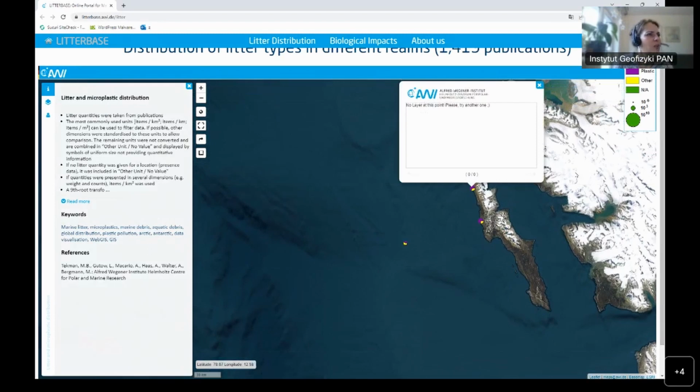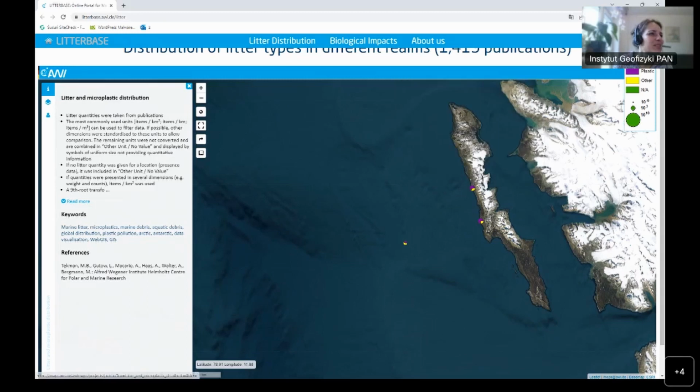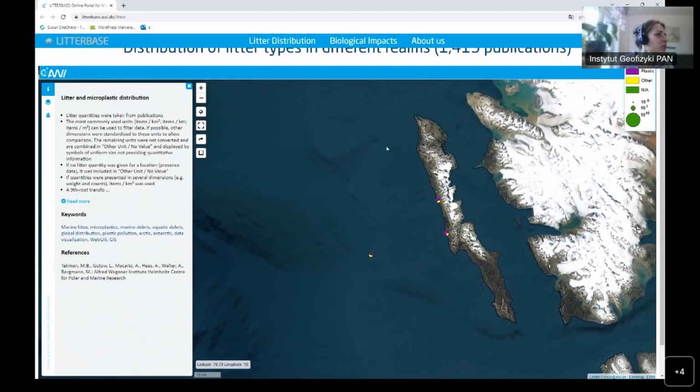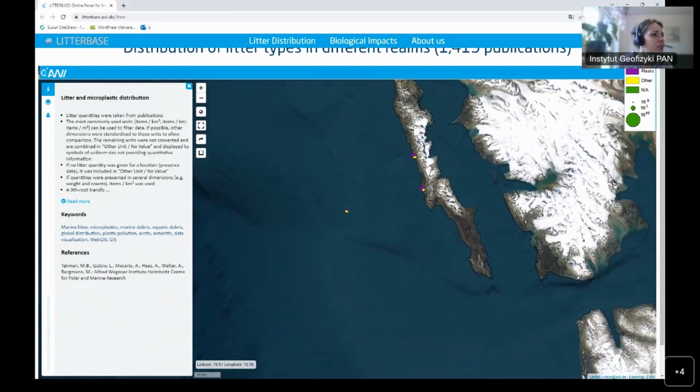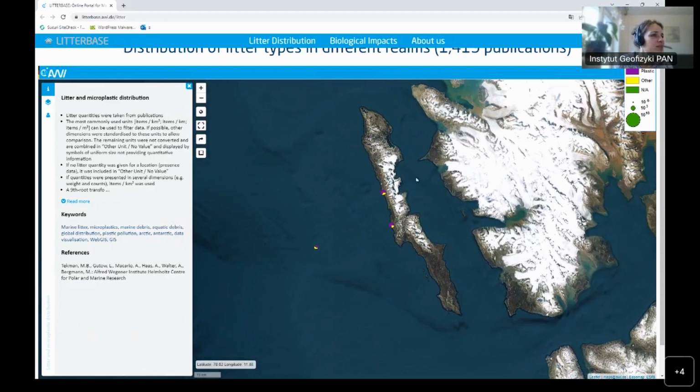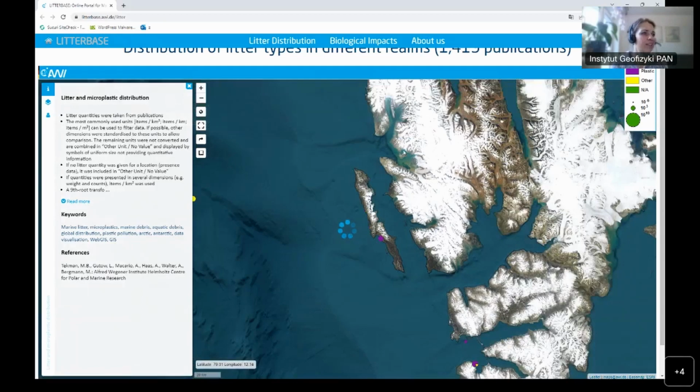I don't know why I can't find the information about this, because recently when I clicked on it, there was full information about the authors and the scientific papers where the distribution of the plastic was described. But okay, you can do it on your own after the classes, because I don't want to waste your time.